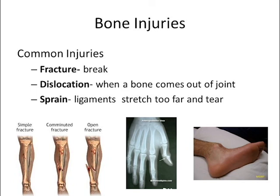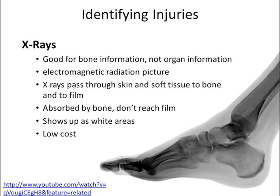A dislocation is when a bone comes out of joint, and that can be super painful. So if you look at that picture, the thumb has actually come out of joint. And a sprain is when the ligaments stretch too far and they tear. So how do we figure out what's going on with your bones?